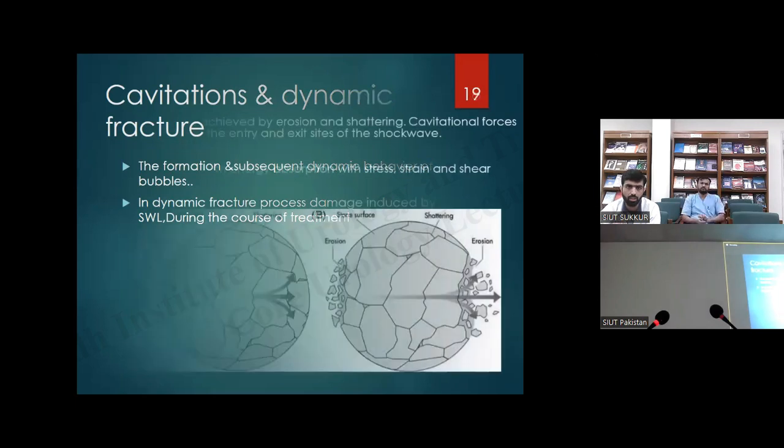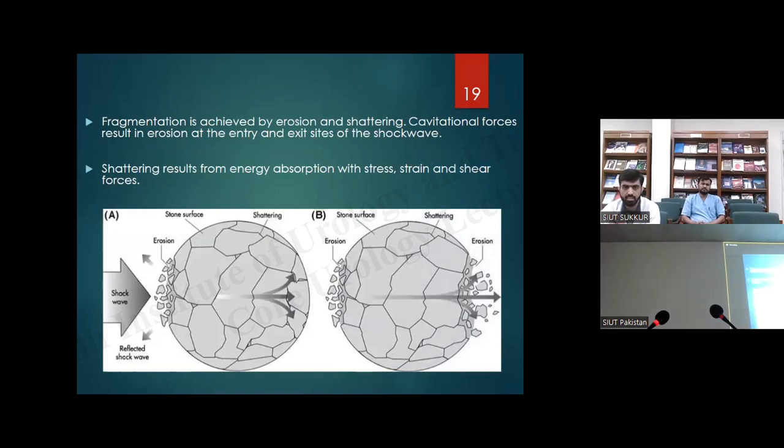Fragmentation is achieved by erosion and shattering. Cavitational forces result in erosion at the entry and exit sites of the shock wave. Shattering results from energy absorption with stress, strain, and shear forces. In this diagram, we can appreciate there is a shock wave when it causes erosion. This is a stone surface, and this is the shattering occurring in the stone. And in the second diagram B, we can see erosion can also be seen at the other end when the shock wave passes through the stone. So all these mechanisms help in breakage of stone.